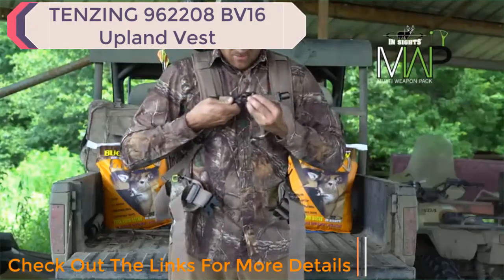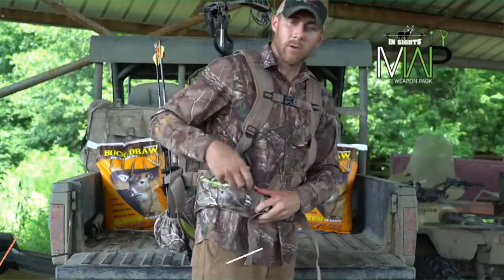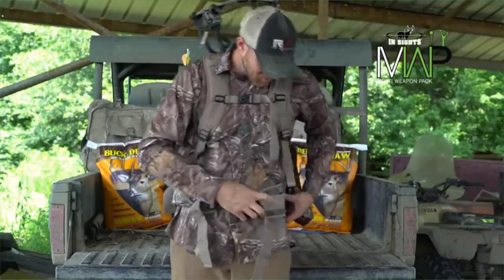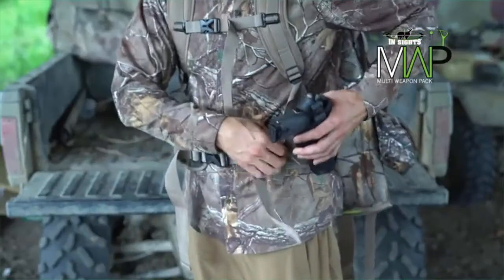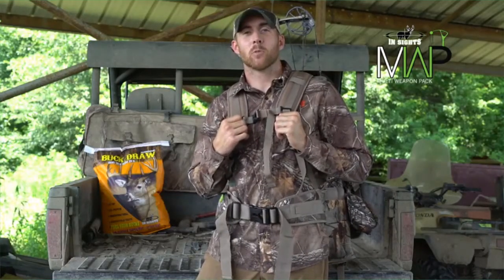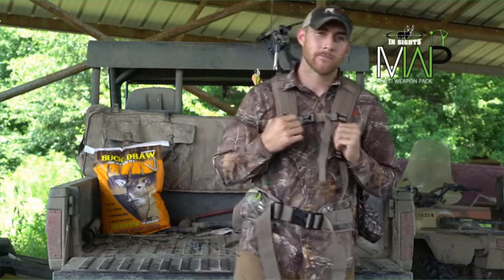It's got a chest strap to help secure it and a deep padded belt system. On the right side of the belt, you see there's a zippered pocket for securing your phone or other small item in place. On the left side, there's a Molle webbing system that allows you to attach a sidearm holster if you're taking a pistol to the stand. The Insight's multi-weapon pack is one of the most advanced and versatile packs in the industry and may very well be the last pack you ever have to buy.